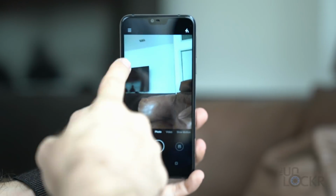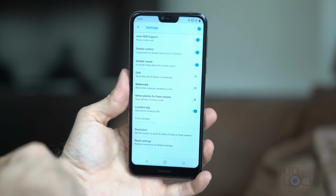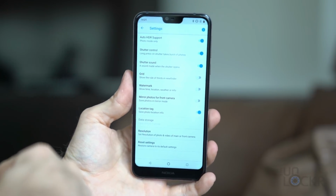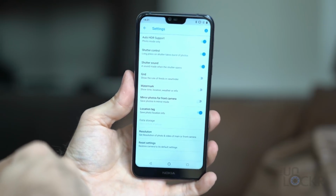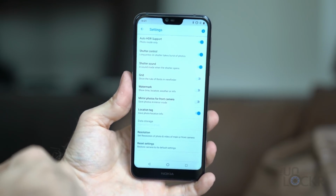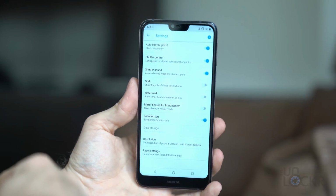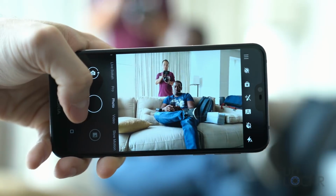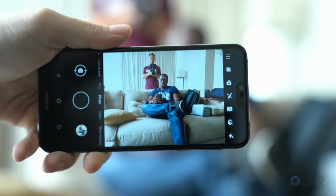Then in the camera settings, we have auto HDR support. You should just leave this on as it lets the camera use that HDR feature that most phones have now that makes for better exposed photos. Shutter control, which allows you to take burst shots if you hold down the shutter button. Shutter sound, which has the phone make a noise when you take a photo. I always turn this off because I don't see a point other than it annoying people around me, but maybe you need it. Grid, which shows a rule of thirds grid on the viewfinder to help better line up shots. I personally always have that on.